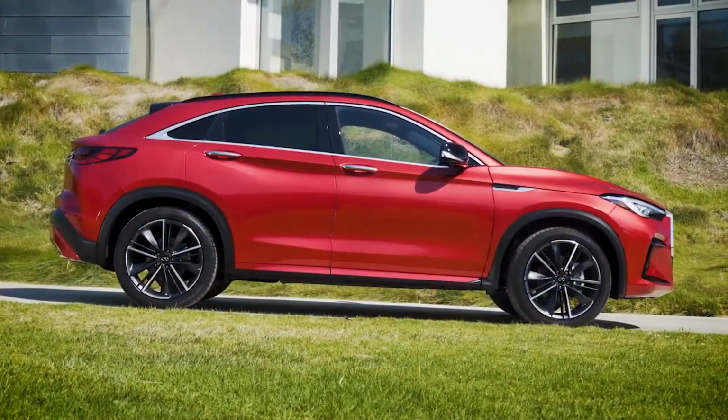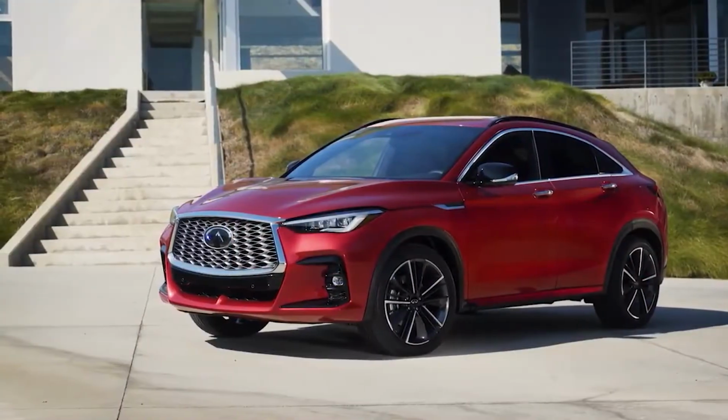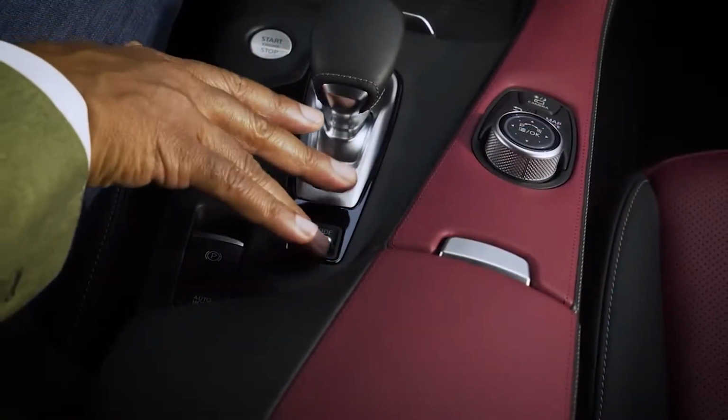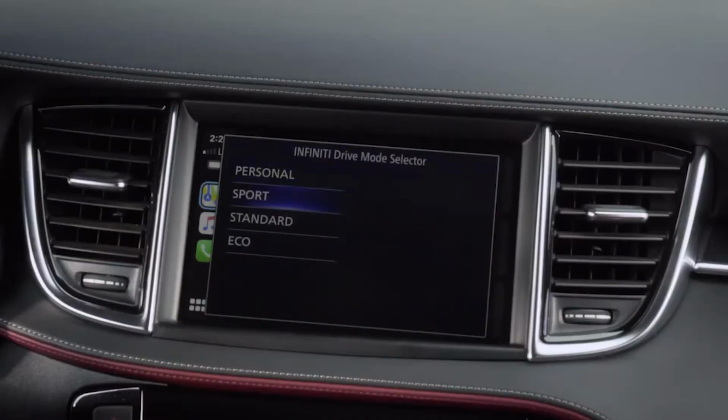Throughout the exterior of the QX55, each panel features its own unique body lines that give it a minimalist yet stylish look. The QX55 also uses a CVT transmission, which features paddle shifters and a handful of unique driving modes for a sporty and refined experience.